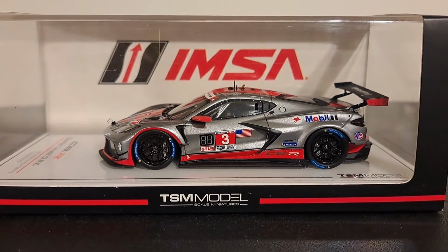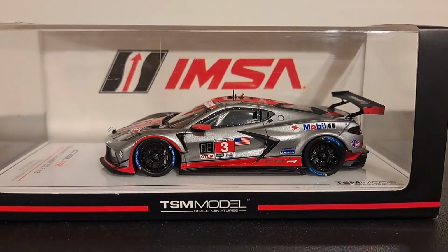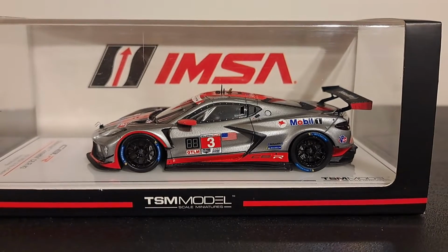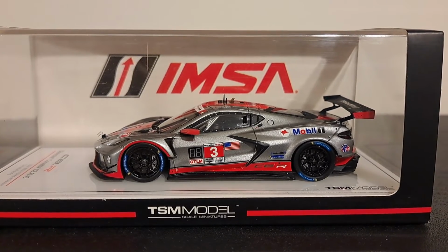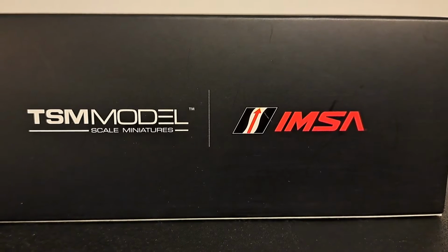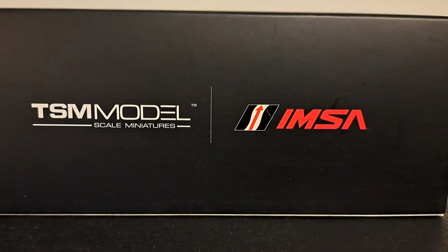Now this model is presented by True Scale Miniatures in 1/43 scale on this unique white marble-looking base with an oversized jewel box and with IMSA licensing on the inside of the box itself. Now these boxes are open-ended both on the front and the back. And on the rear of it you have TSM models for True Scale Miniatures and the IMSA logo.